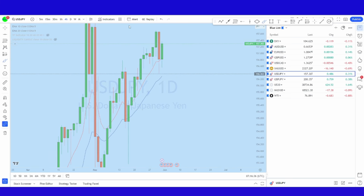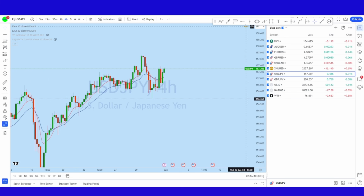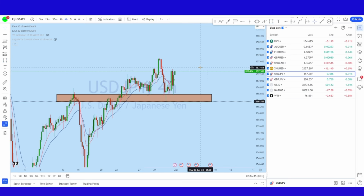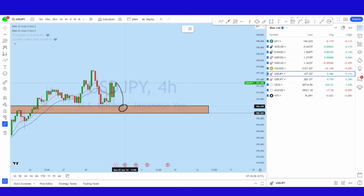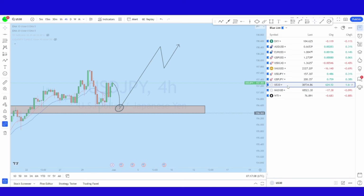Now looking at the intraday perspective on dollar yen, from the lower time frame perspective, this is a support level on dollar yen, which is a very important level of support, and from this support we expect dollar yen to come down for a deeper pullback and then bounce back up. So this is a support level where we're expecting dollar yen to drop, grab liquidity and then continue to rise to create a new higher high. So now let's look at US30 and NASDAQ, how the market might be doing.